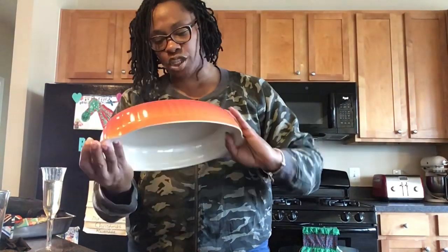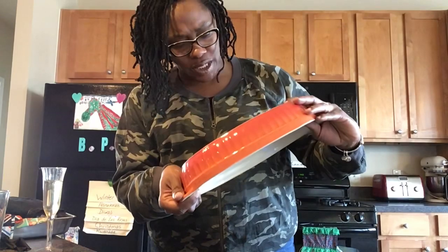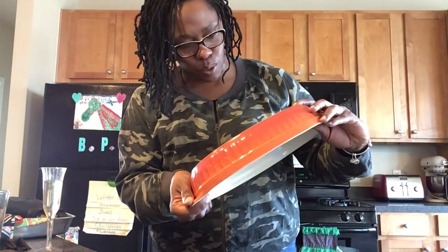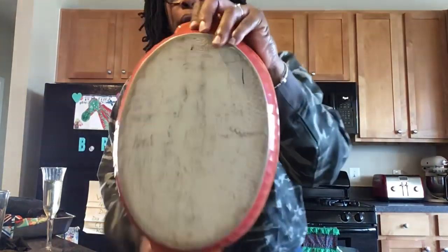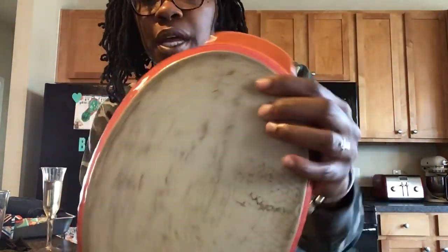But nevertheless, this serving dish says made in Portugal. And I cannot read anything else that's on the bottom. But let me show you. It has these numbers here. It does say made in Portugal. I have it flipped upside down.